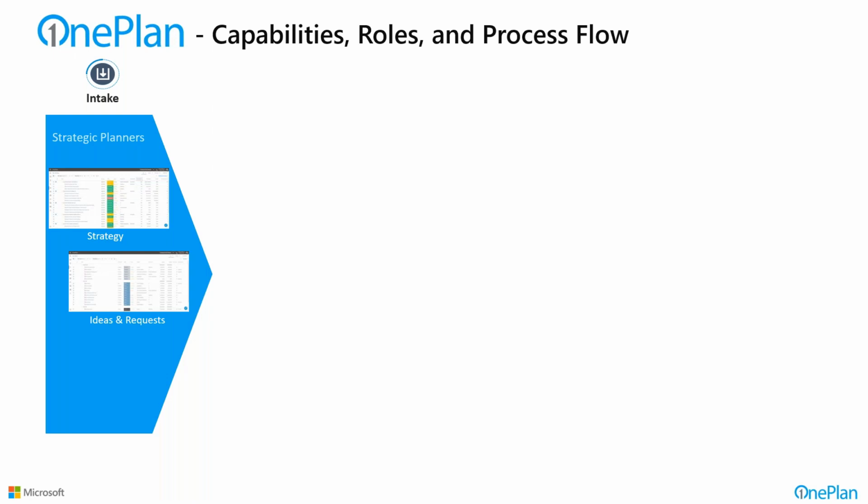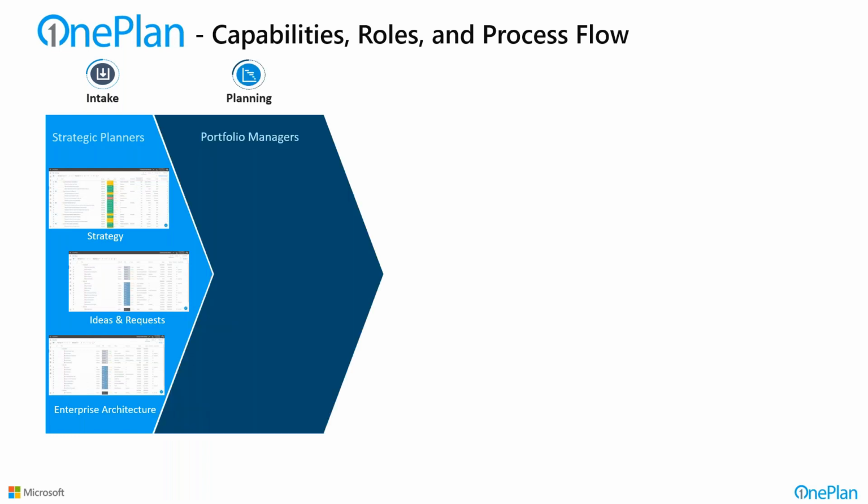We have ideas and requests and intake so that you can capture ideas, requests, and business cases right in OnePlan, vet them, prioritize them, select them, and promote them into projects at some point. That is definitely part of what we're discussing today. And then enterprise architecture, more of a strategic portfolio management concept where you might have to associate your projects with other elements like business capabilities and applications and such. But we're not going to focus on that aspect today, but it is a capability that OnePlan does have.